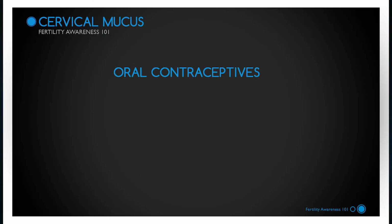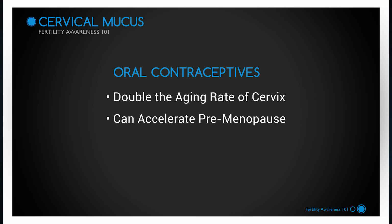It should also be noted that oral contraceptives, which are synthetic steroids, double the functional rate of aging of the cervix. That is, if a woman begins oral contraceptives at 16, then stops taking them at 26 in order to become pregnant, she may have the cervix of a 36-year-old woman. Oral contraceptives may compromise a woman's ability to later achieve pregnancy and they can accelerate premenopause.